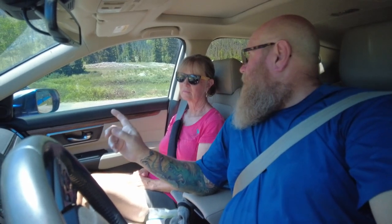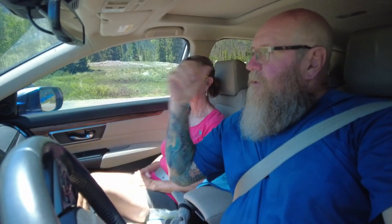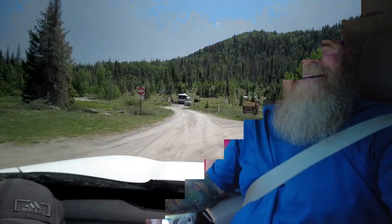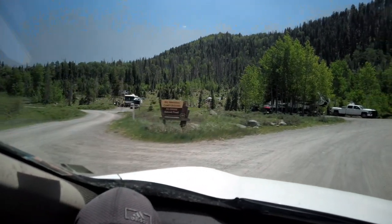So we continued down from Tucker Ponds toward South Fork, and we decided to swing in here at Big Meadows Reservoir. So we're going to take you through a campground here at Big Meadows. You can check that out. And then we're going to go across the way to the boat ramp and show you the lake. So, let's go take a look. All right, here we are, Big Meadows Campground.